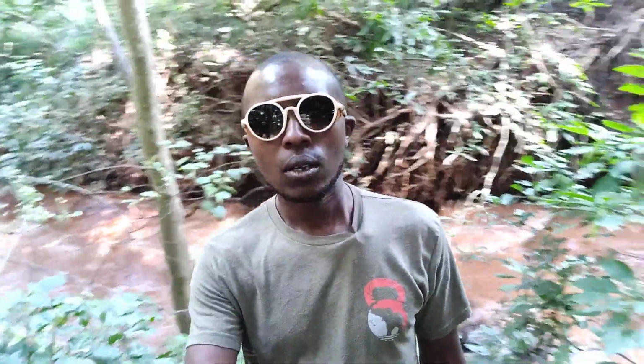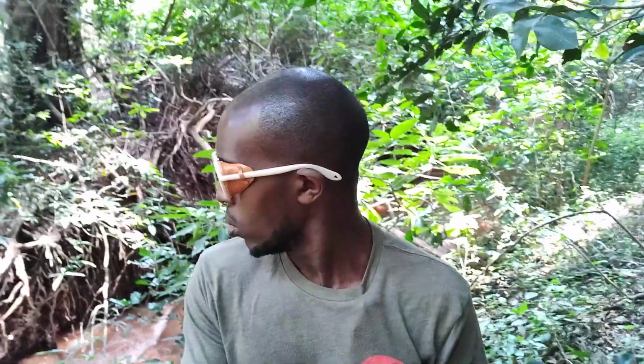So this is not the waterfall we were looking for, but it's a river. This is Karura River, as you can see. And yeah, it may not be a waterfall, but at least we have a water body with flowing water. We've only been seeing ponds, but now we have flowing water. Yes. So yeah, let's continue with the walk back.